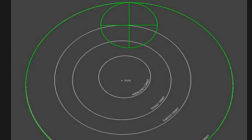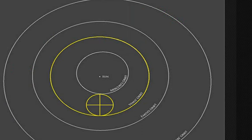Here you see that the center of the moon is touching the Earth's orbit line. Okay. So we see that Mars's orbit can give us some interesting connection with the Earth's orbit. And previously we saw how Venus's orbit can make interesting connections.